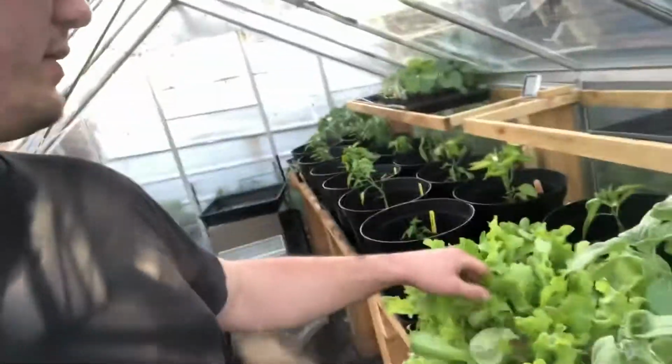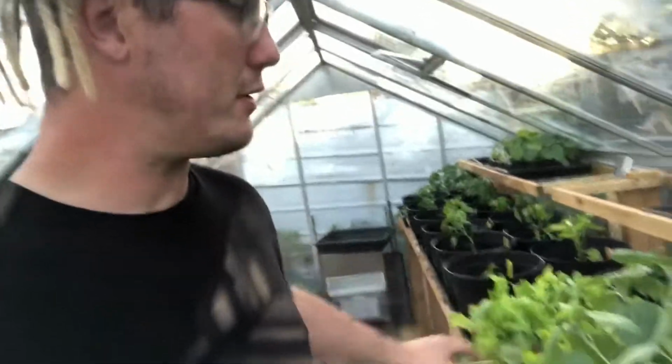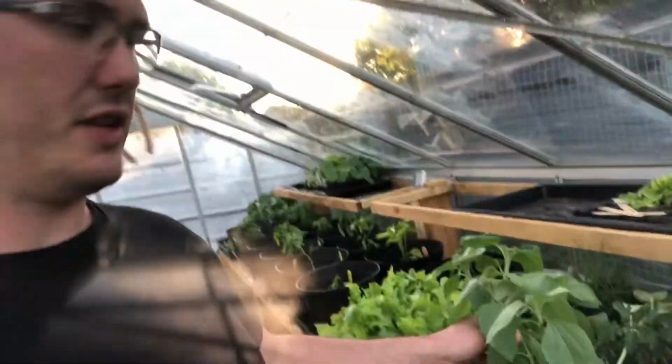This is the cut and come again stuff, just a mix of salad leaves. I'm going to take a picking off that before we go home. That'll be the first picking from the allotment actually, so belting. What else we got here? Sunflowers, they can go out, but like I said, not really got time to do them now. I'm going to lose the light in a little bit.